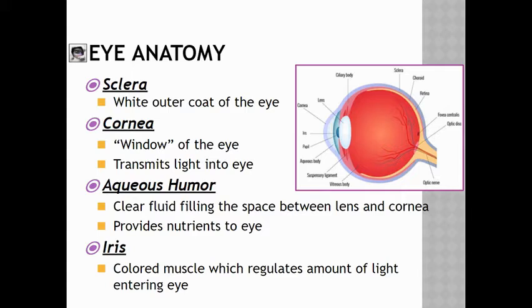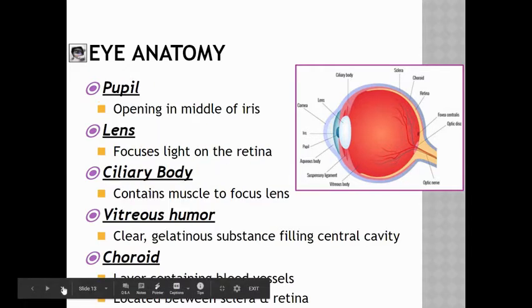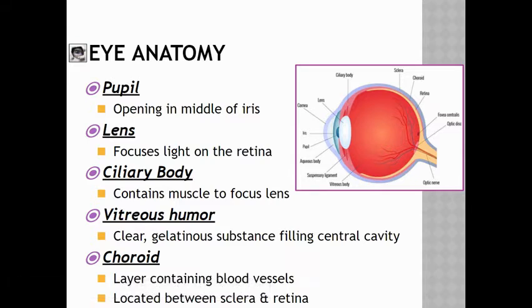The iris is a colored muscle which regulates the amount of light entering the eye. The iris is basically controlling the pupil. The pupil is the opening in the middle of the iris. So as the iris changes size, as it contracts or relaxes, it's going to allow different amounts of light through the pupil and into the eye.